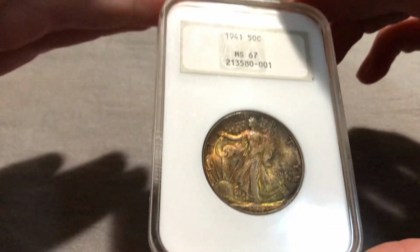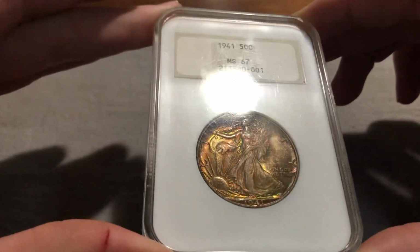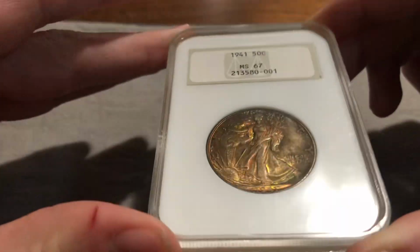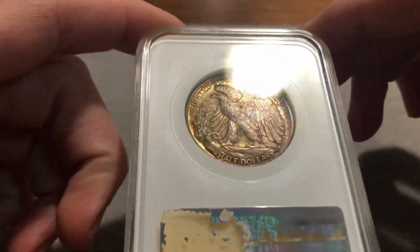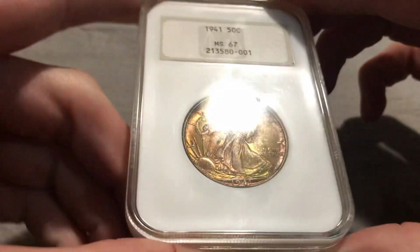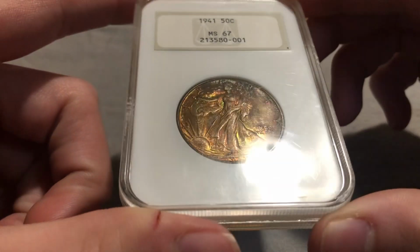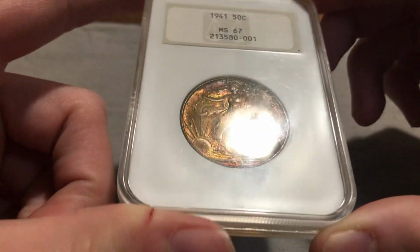So this coin had been on eBay for many months. And an MS-67 Fatty Walker is just borderline impossible to find. This is the second example I've seen. And so, finally, after waiting and waiting, the seller had a best offer, and I was able to hit him at a reasonable price to finally make it worth it.